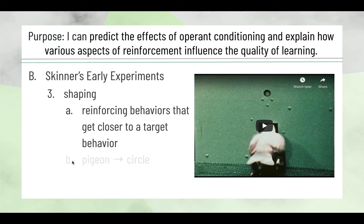So here what happened is that the pigeon had to turn, let's say, make a quarter turn and then got reinforced. Then the next time had to make a half turn to get reinforced until eventually it was going all the way around. So here I'd like you to write down the example of pigeon going in the circle. And then also you can think of the hot cold game. Normally I would play the hot cold game in class, where you want them to get to the desired behavior of finding the object. So you tell them hot, that's a reinforcement, and you tell them cold, which would be a punishment, but you're getting them closer to that desired behavior.